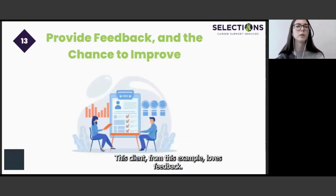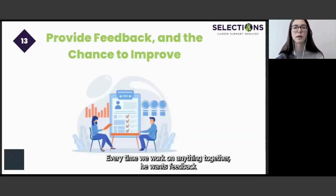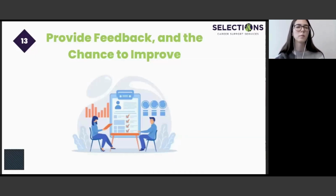This client from this example loves feedback. Every time we work on anything together, he wants feedback because they want to improve. They want to get to be the best that they can be. It's really important to them.